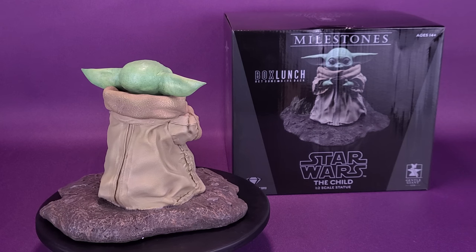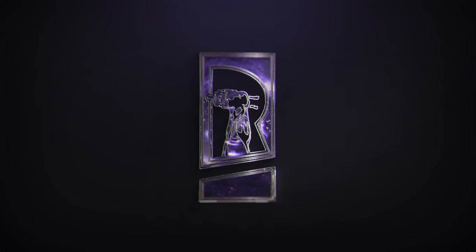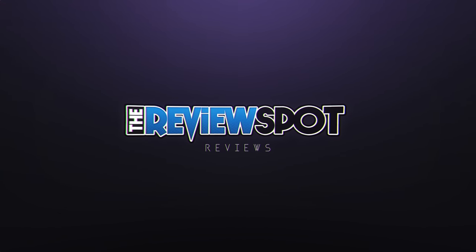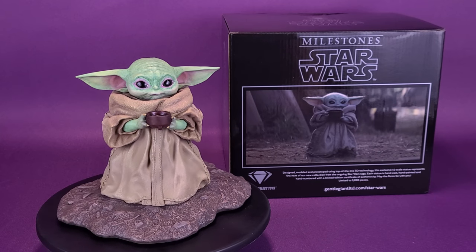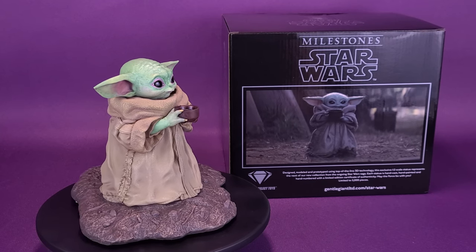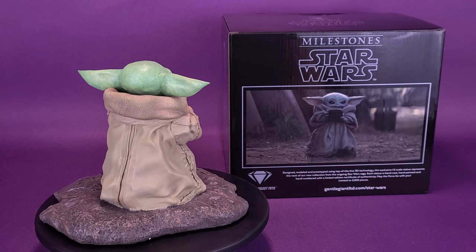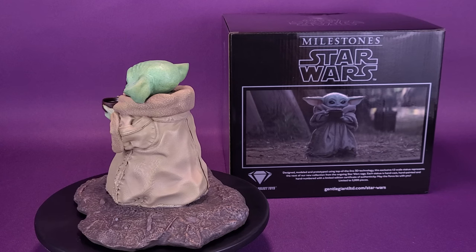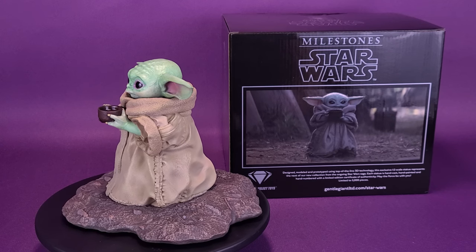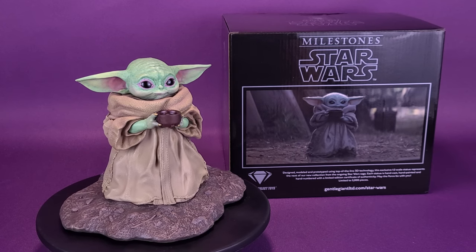Here's your look at the Gentle Giant Limited, Star Wars Milestones, the child one-half scale statue. Designed, modeled, and prototyped using top-of-the-line 3D technology, this exclusive one-half-scale statue represents the next in their new collection from their ongoing Star Wars saga. Each statue is hand-cast, hand-painted, and hand-numbered with a limited-edition certificate of authenticity. May the Force be with you. The Milestones Star Wars Grogu is limited to 5,000 pieces worldwide.